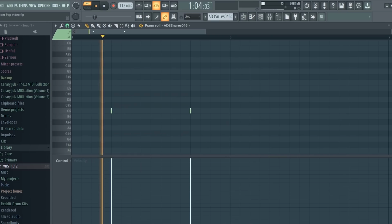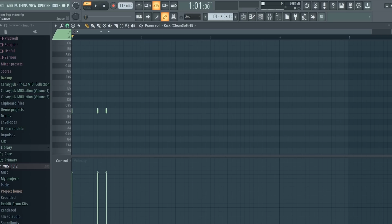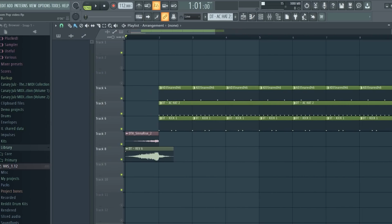I laid down a snare. I added some hats. I made this simple kick pattern. Here's what the drums sound like all together.